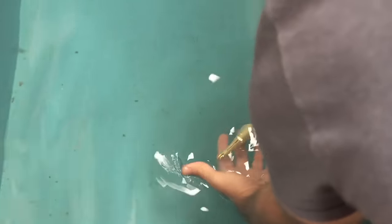There. Barely floats. The hooks will make it sink. That's just the front piece. The rear piece does sink just a smidget. Let me put this together.